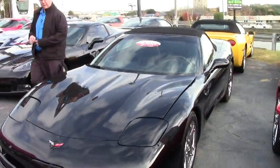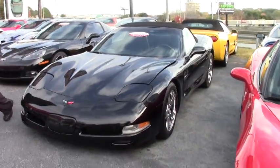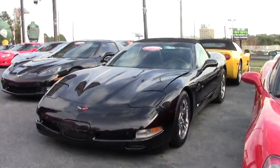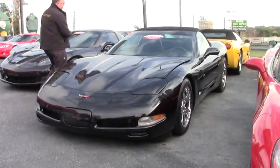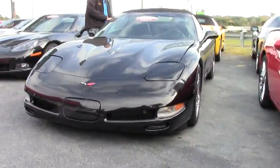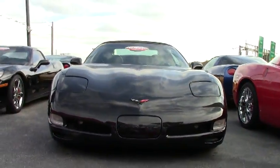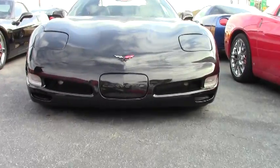Today we're going to take a look at a gorgeous 1998. First year back with a convertible for the C5. This car only has 43,000 miles on it. Almost 20 years old and only 43,000 miles. So, nice low mileage example.